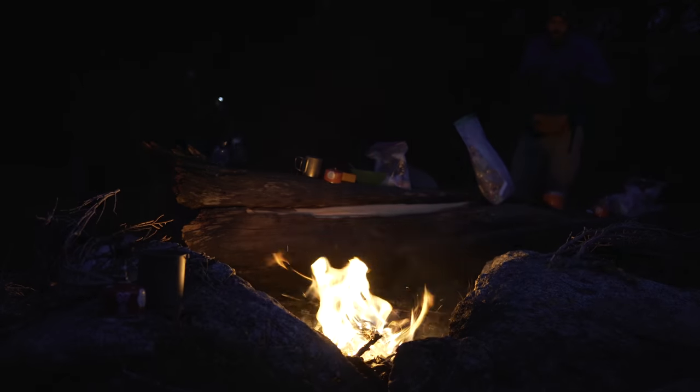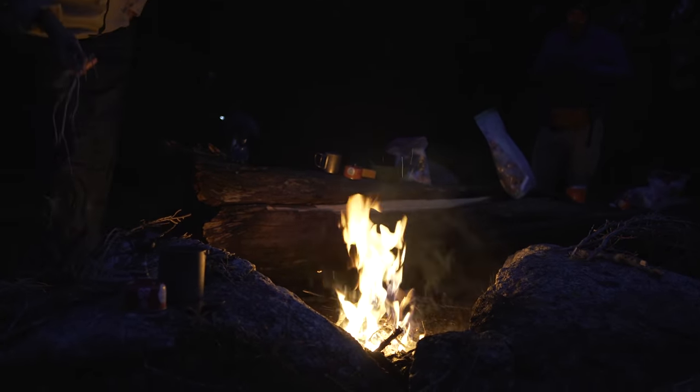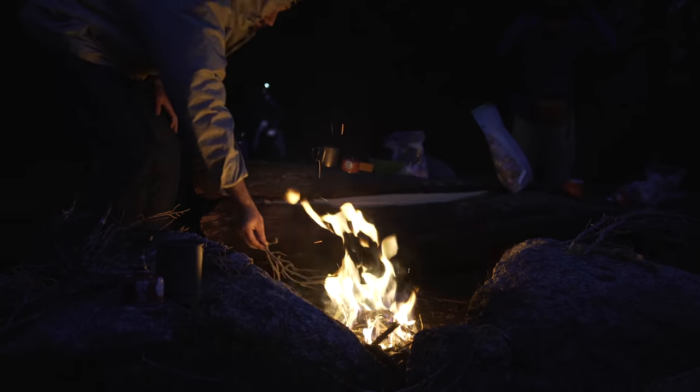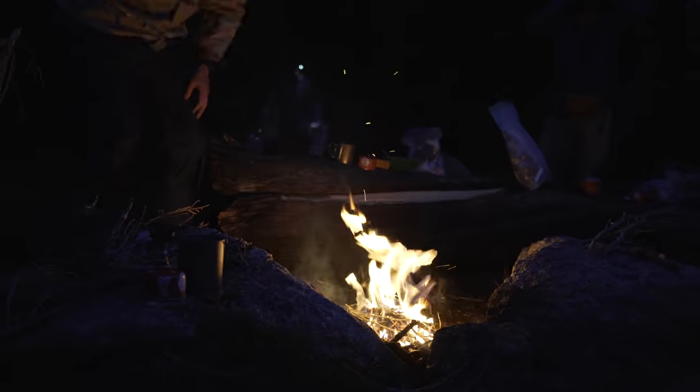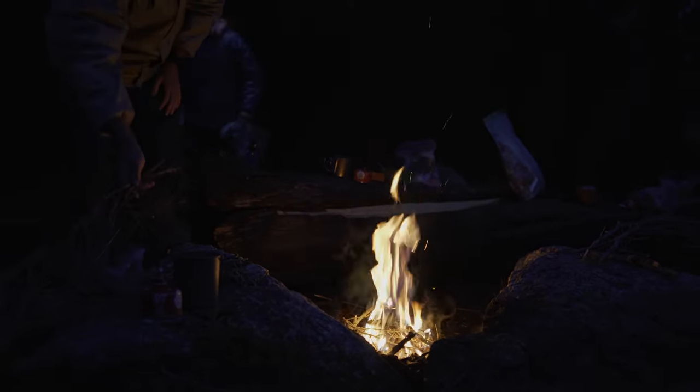The only thing more satisfying than warming up by a fire after nasty weather is actually succeeding in making that fire. It was a huge morale boost, and given the circumstances, we really couldn't have asked for a better last night.